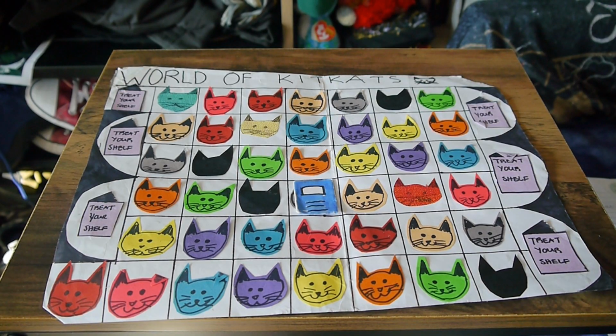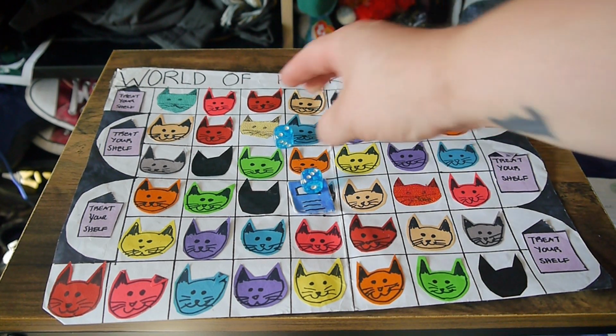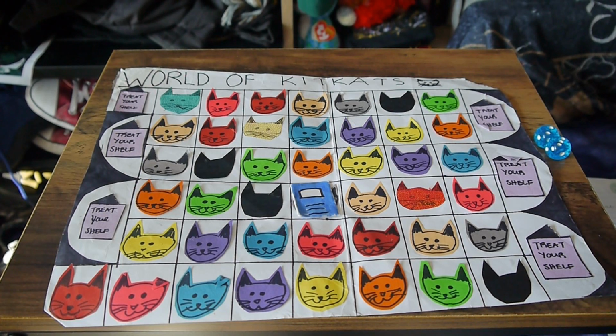Roll number 5, will this be our final roll? Let's find out. Got a 2 and a 3, so a 5. I've been rolling a lot of low numbers today.